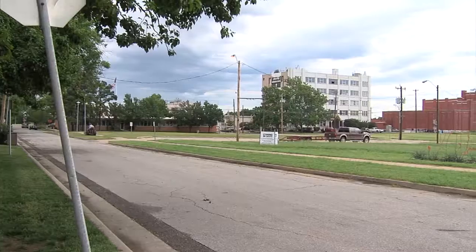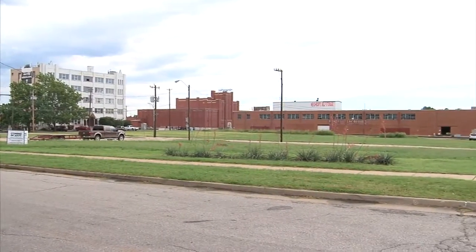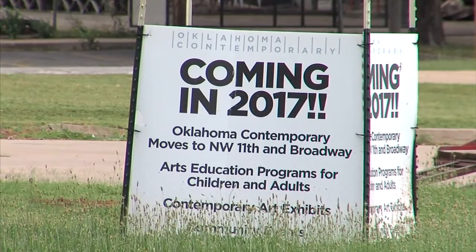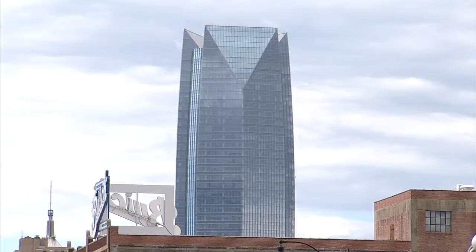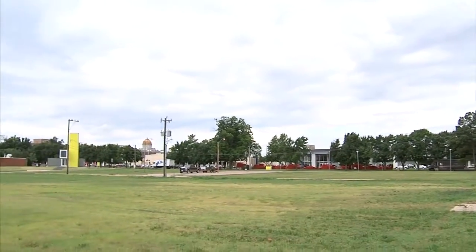A number of sites were considered. I think there was a very clear appreciation for the fact that Oklahoma Contemporary could help define downtown. And the notion that it could be the northern gateway into downtown Oklahoma City was irresistible. The idea that we could have some vertical height, the idea that we could not only be visible but have vision to other parts, whether it's the Capitol or whether it's Devon Tower. And so this is really the new northern gateway into downtown, and it's a very exciting thing.